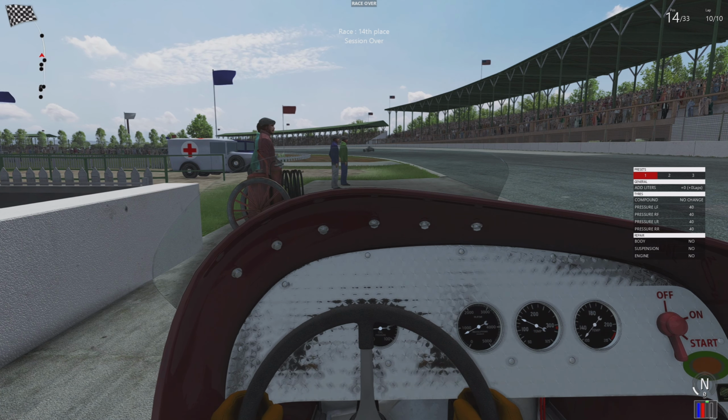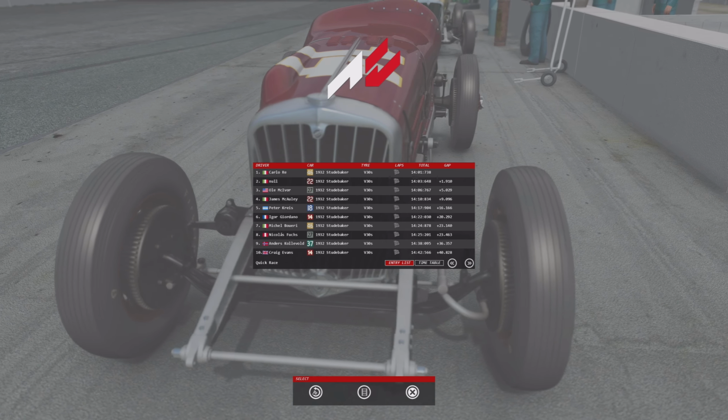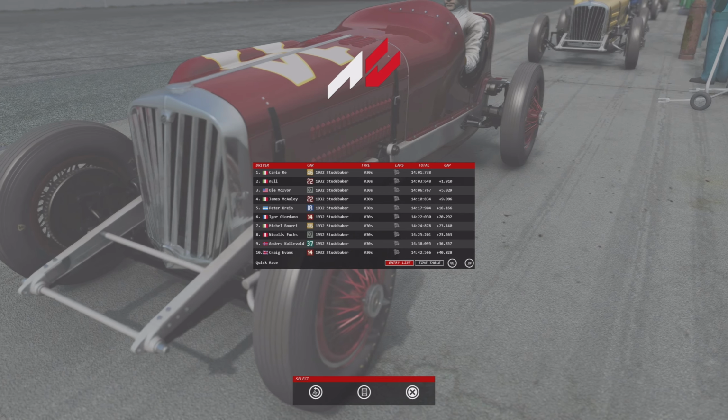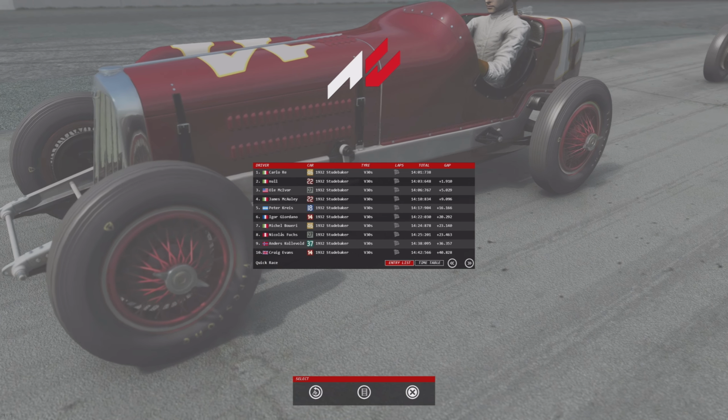So yeah, check out Historic Sim Studios' new update for their Studebaker. It's available for everyone that's supporting through the early access. I think it's really coming along quite nicely. I've done a lot of work myself on the physics side and doing the force feedback updates, but of course the rest of the team has helped so much out doing some of the visual updates and stuff like that as well.